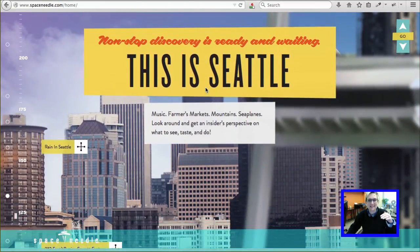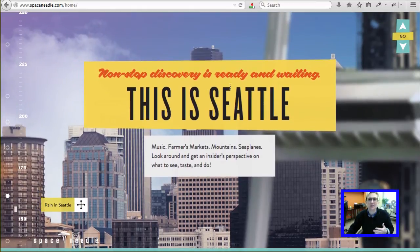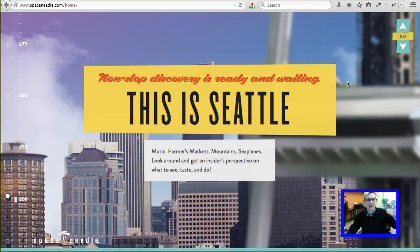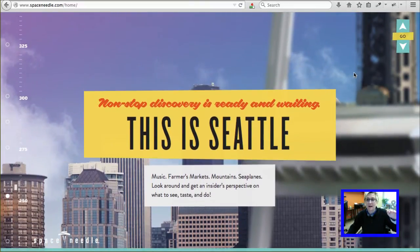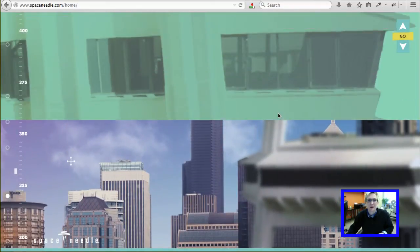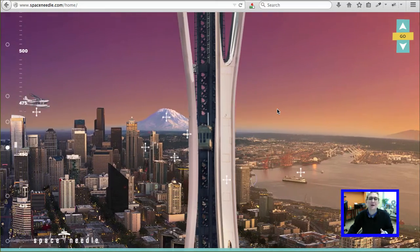And we kind of get to see the city skyline behind me as the story is being told and unfolds. So it's very cool. You can see on this left side of the screen kind of how high up we are. And you're still scrolling, moving up. Anyway, if you get a chance, come play on this because it's a really cool website.